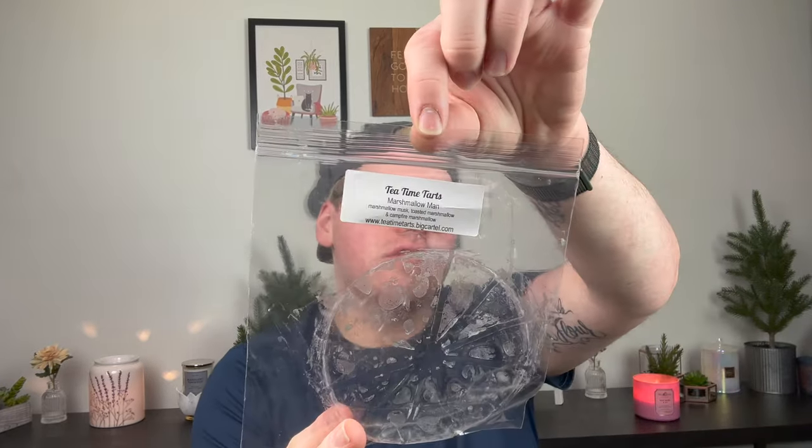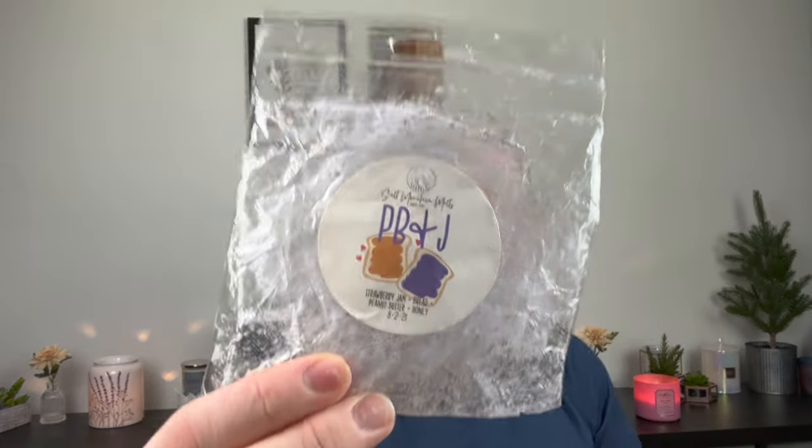Another Tea Time Tarts. This one is in Marshmallow Man, which is marshmallow musk, toasted marshmallow, and campfire marshmallow. Can't really smell her stuff. I finished from Salt Mountain Melts, PB&J. I love PB&J. This is the Bath & Body Works dupe. It's strawberry jam, bread, peanut butter, and honey. To me, it smells like a really great piece of toast out of the toaster with butter and really great honey. It's so good. I hope she repours this.